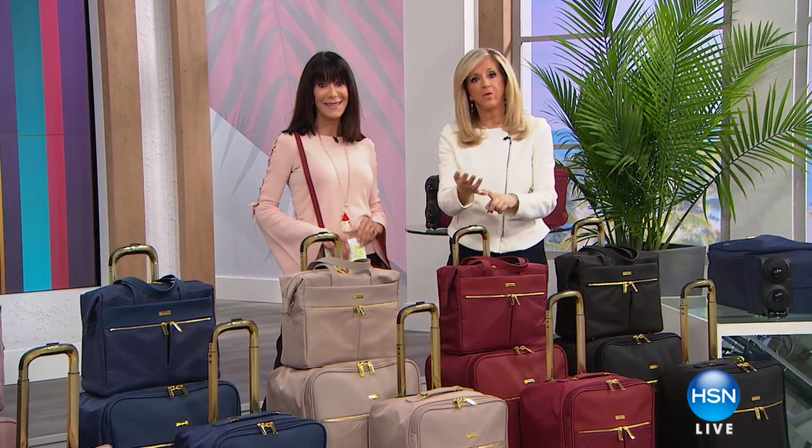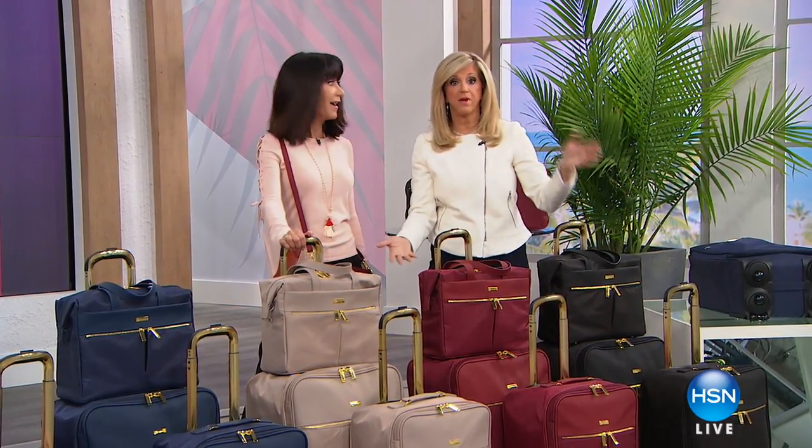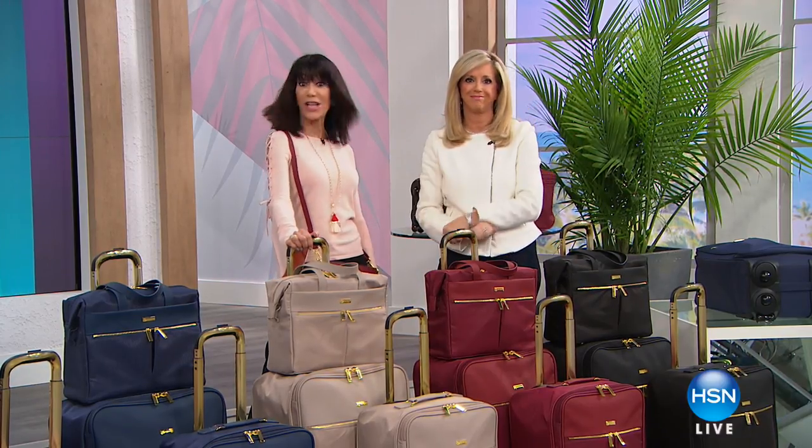How would you like the most lightweight, luxurious, the most durable luggage, and luggage that gives you 20% more space? Carry-on 22-inch, 25-inch checkable, and a gorgeous tote. Sign us up. Here it is.